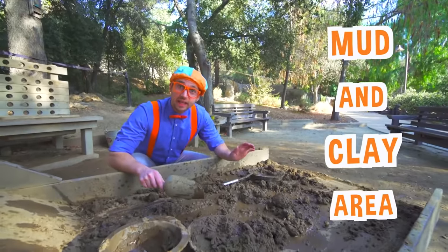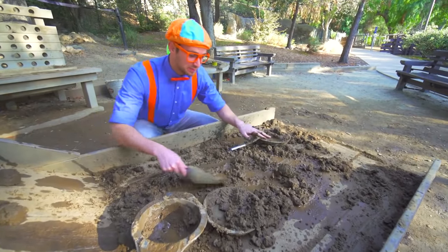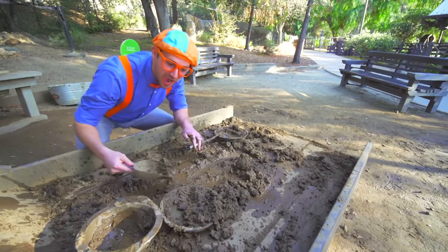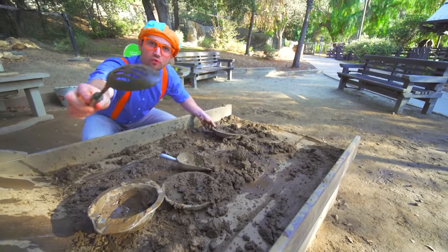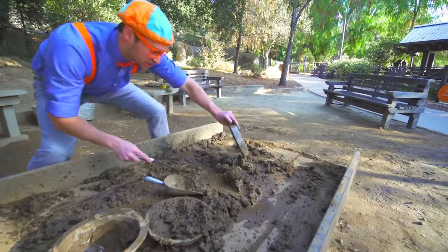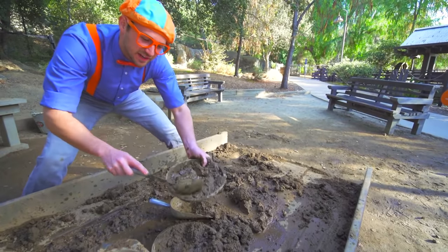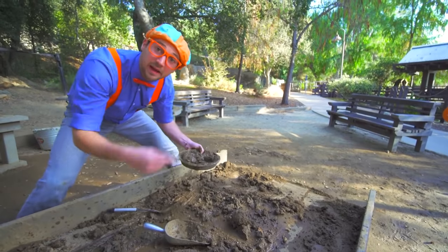This is the mud and clay area. You can get your hands really dirty and play in the mud. Look! Scoop, scoop, scoop! Whee! Ooh! Look at this! It's a spoon with holes in it. Wow! Okay, let's dish up. Thank you. Put some right there. Put some right there. See that? Okay. Then come back over here.